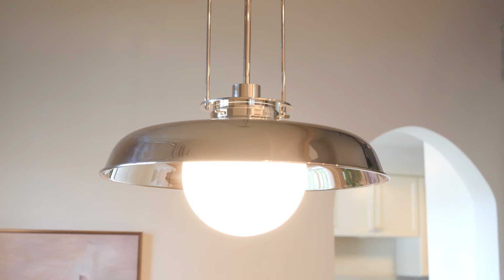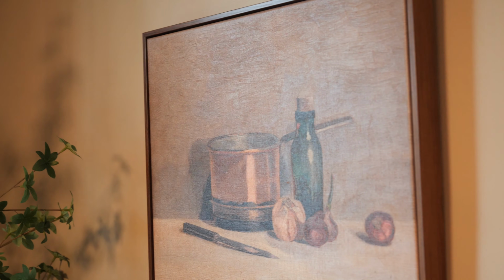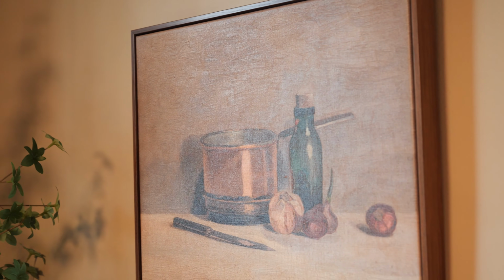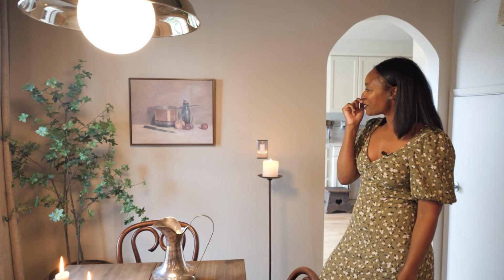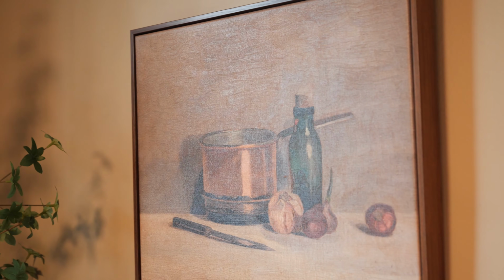And then I have a portrait. I feel like these are the things that you'll find mostly in my kitchen. Onions, beets, pots. I don't know, for some reason it just reminds me of the vignettes that are always in my kitchen.